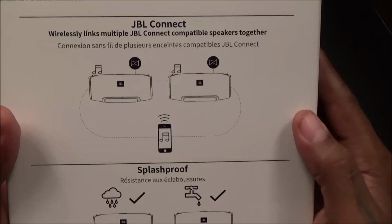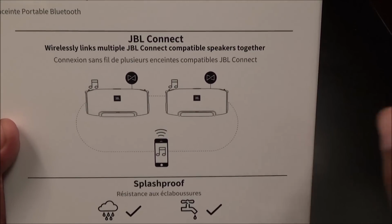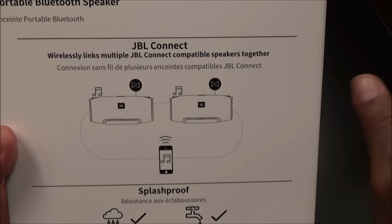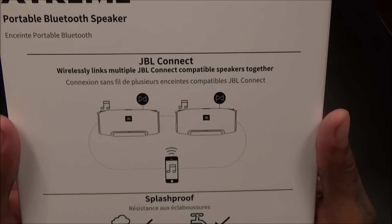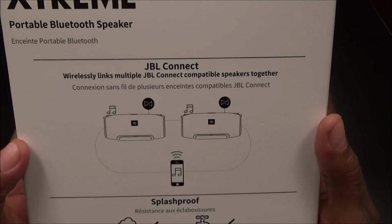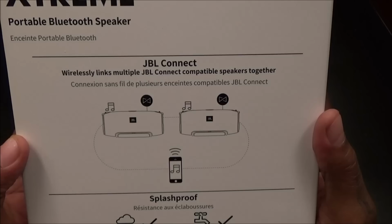Now this is important right here. JBL Connect. You could connect 2 of these together and have stereo sound. That is so hot right there. So now we're going to put this to the test. Imagine if this sounds really, really good. And if it is the best Bluetooth speaker, you get 2 of these and it's going to be crazy.